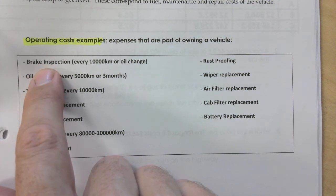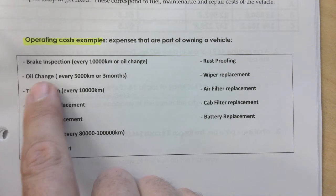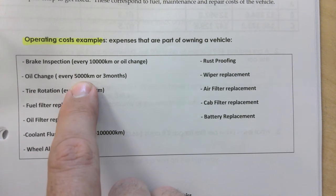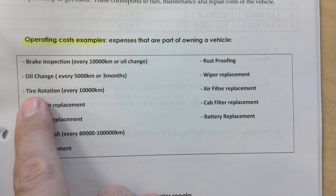So you can talk about either brake inspection or brake replacement. Obviously, an oil change would be a regular item that you should be doing every 5,000 kilometers or every 3 months, whichever comes first. Do you know what tire rotation is?